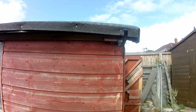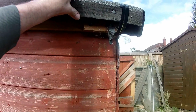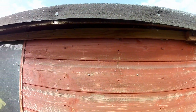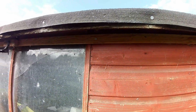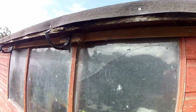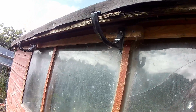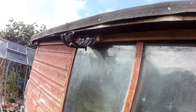Right, guys, what I'm going to do now is tackle this guttering. As you can see, whoever put it on used just a roofing batten. There is no way that is going to support a guttering. No way. The guttering's sloping the wrong way and it's dipped in the middle, and all because of this. It's just stupid.